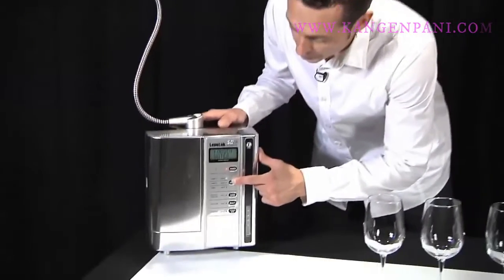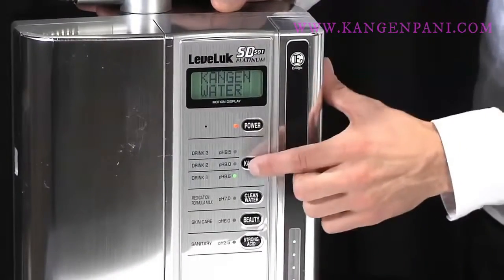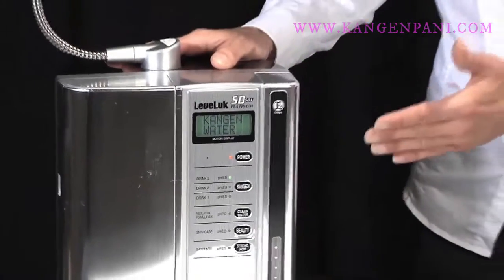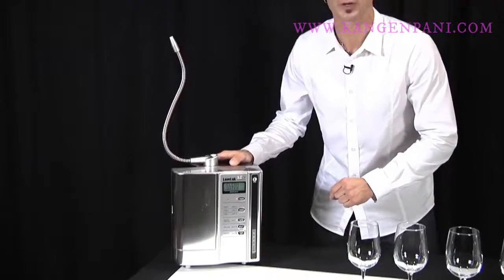The top three functions are our drinking water. We can go from Kangen water 8.5 to 9 to 9.5. We encourage people to start at 8.5 for a week, 10 days, then move up to 9, and then 9.5. Then we have Clean water. Clean water, so no ionization is happening.